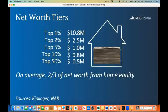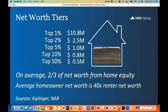Is that on average, 2/3 of net worth comes from home equity. Team, this is such a powerful stat to share with your clients. And get this, the average homeowner net worth is 40x of a renter's net worth. This is a great stat to, again, share with our clients and empower them in the financial opportunity that exists through real estate.